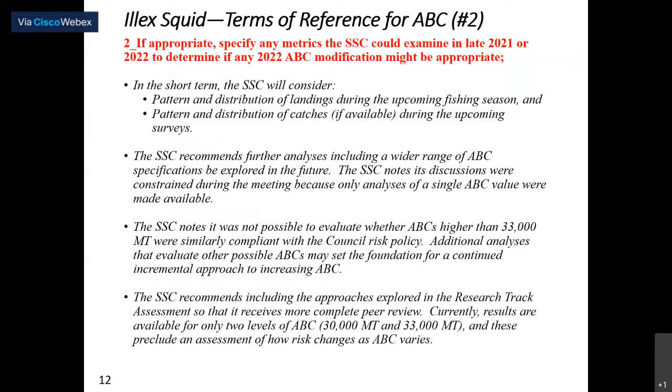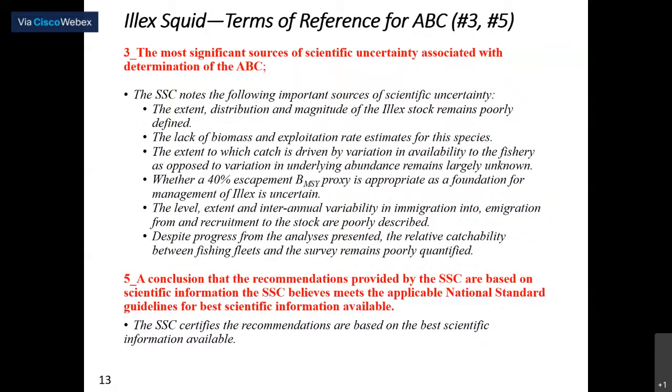Next slide, please. This one describes both terms of reference 3 and 5, excuse me. Number 4 is just, what information did you review and look at? But in this case, it is important to highlight what we don't know about the Illex resource. Its overall distribution and the magnitude of the resource are poorly defined. We see that fraction of the resource that comes onto the shelf during its life history. We don't know what fraction that is per se.